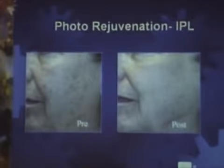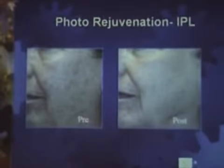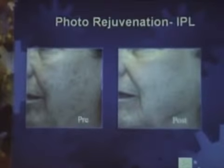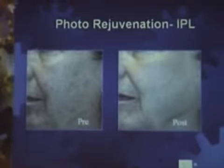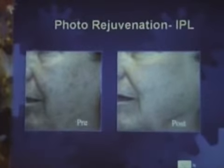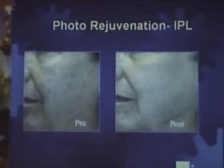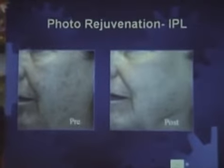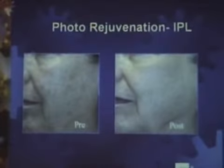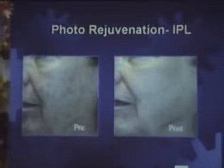It does 3 things. Number 1, it gets rid of brown spots. Number 2, it helps shrink pore size. And number 3, it gets rid of red broken capillaries. IPL photofacial treatments are usually done in a series of somewhere between 3 and 5. Walk out the door 20 minutes after having it, go right back to work. It's pretty amazing stuff. And we do an awful lot of that.